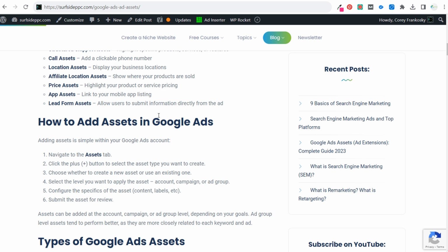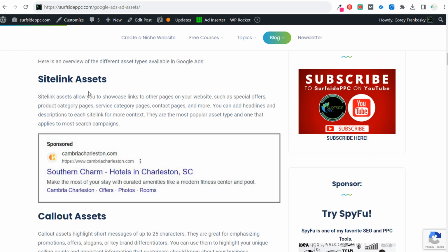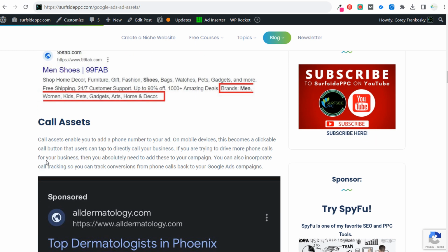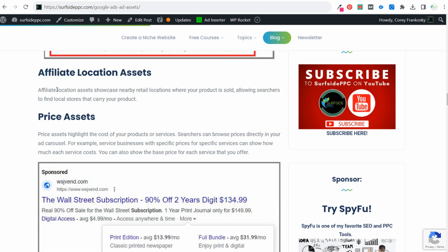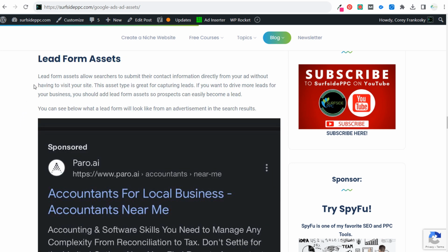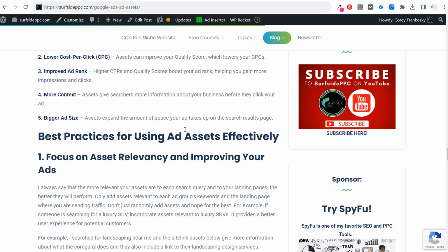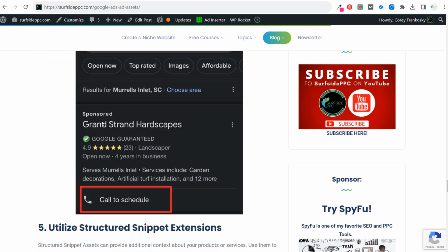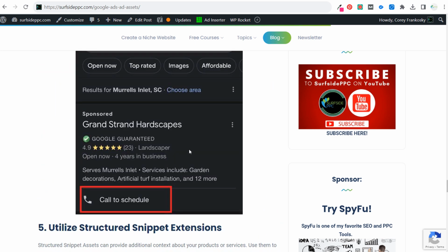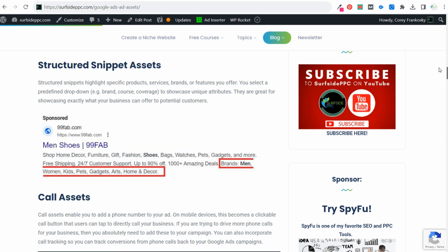So I went through on this page, and you can see I changed types of Google Ads assets, and then I have sitelink, callout. I have images basically for every type of asset here. Call assets, we have location assets, affiliate location, no image for that one. Price assets, app assets, lead form assets, and then we have 5 benefits of using them, and then some best practices here as well. So I want to continue adding to the best practices a little bit, and I can definitely improve this blog post, but as of right now, I think it's pretty good overall, especially once I record a video and add a video to it.